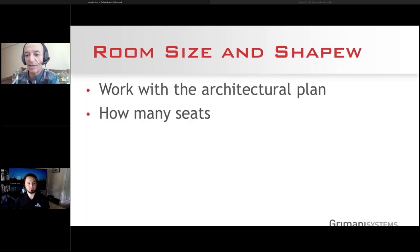Based on that, you may or may not be able to put as many seats as you were hoping to. You can't put 20 seats in a room that's 13 by 12, unless every one of your friends is my size, which is midget.